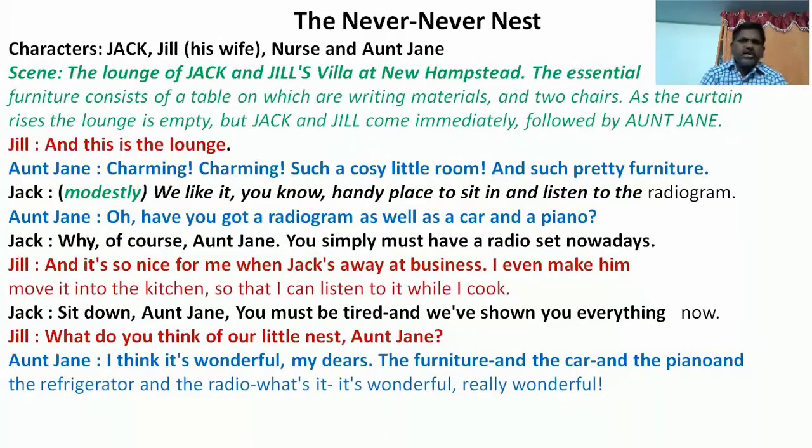Jill: And this is the lawn. And charming, such a cozy little room and such pretty furniture. Jack, modestly: We like it, you know. Handy place to sit in and listen to the radiogram. Aunt Jane: Oh, have you got a radiogram as well as a car and piano?